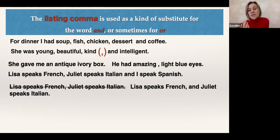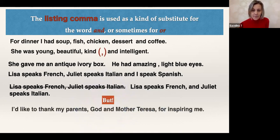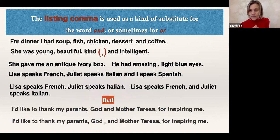So I said that it's up to you to decide which approach you use, the British one when we have no comma, or the American one when we have this comma. But I want to attract your attention to this one. Look at these 2 sentences and tell me which sentence looks strange to you. The second looks strange because we have a comma.